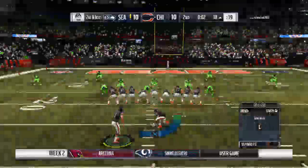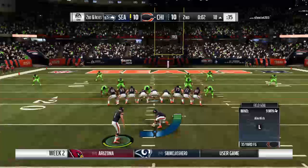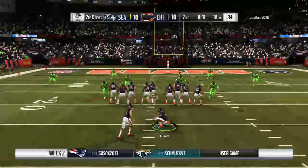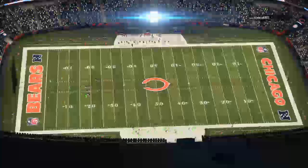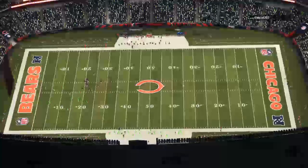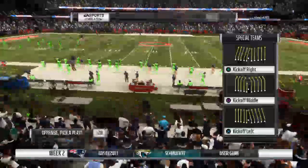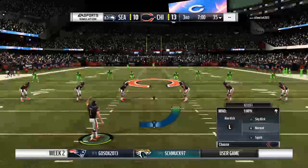So with 2 ticks left here in the half, on is the field goal unit. This just a 35-yard attempt from the left hash. And Parkey's kick is good. So we come upon halftime here at Soldier Field with the Bears out in front, as we send you down to Orlando where Jonathan Coachman has our EA Sports halftime report.